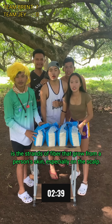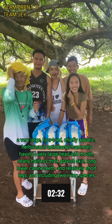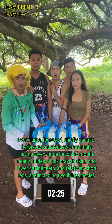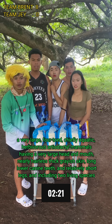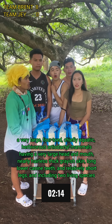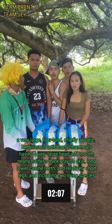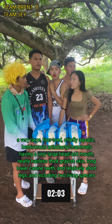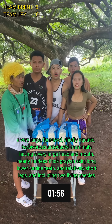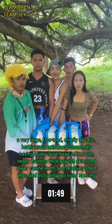It's the strands of fiber that grow from a person's skin. Hair! A very large, four-toed, chiefly aquatic herbivorous artiodactyl mammal having a very large head and mouth, nearly hairless, thick grayish skin, long lower canine teeth, and relatively short legs, including 2 living species. An animal, a very large four-toed, chiefly aquatic.